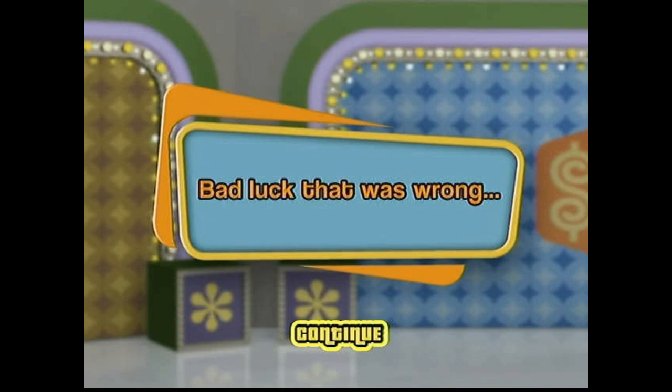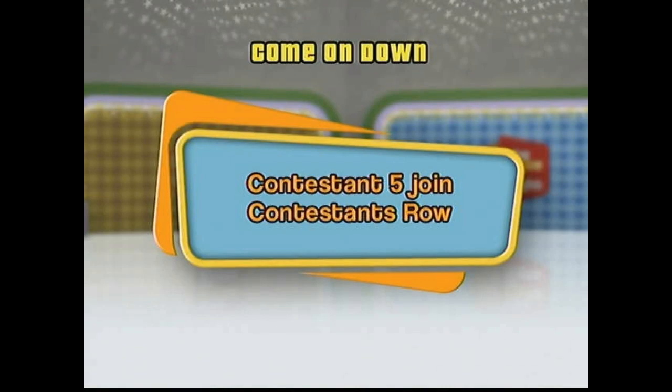Welcome back to the Price is Right 2nd Edition DVD game. Our next contestant is Princess Rosalina. Come on down. You're the next contestant on the Price is Right. Red lost the Chevy Cobalt. Oh, that's too bad you didn't win a brand new car. Contestant 5, come on down. Time to join Contestants Row.